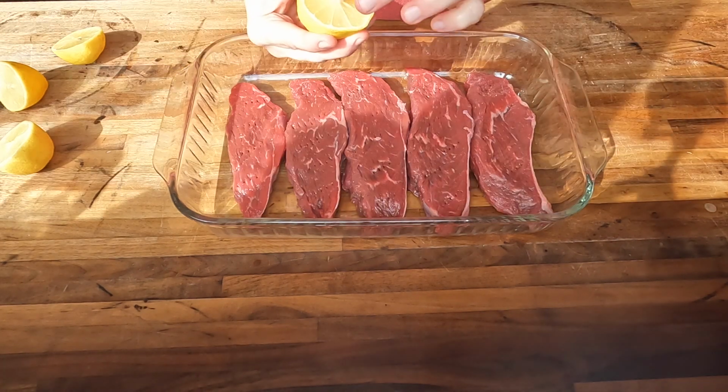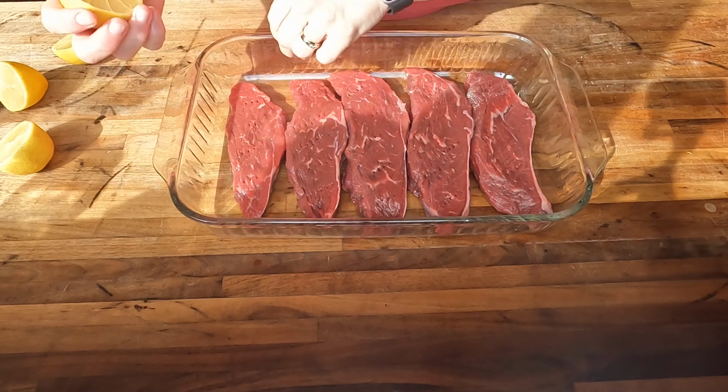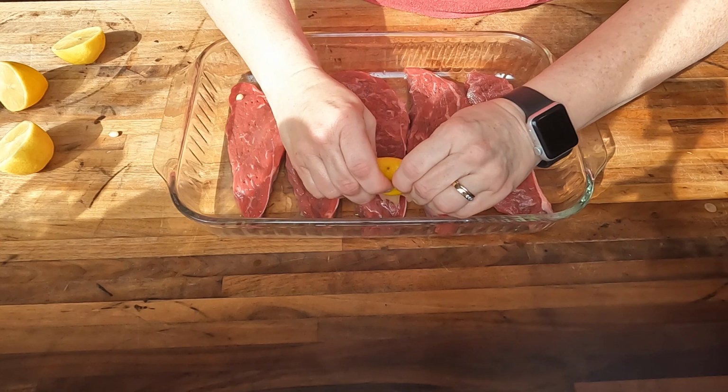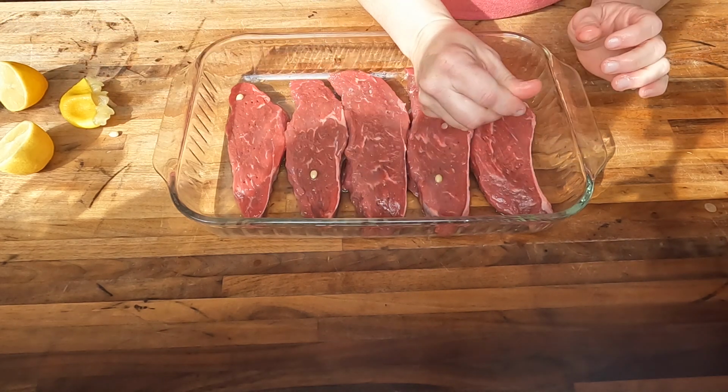Okay, now I've cut up some lemons and we're just going to squeeze the lemon juice on the steaks. We'll do this side, then we will season them, and then we'll flip them over.